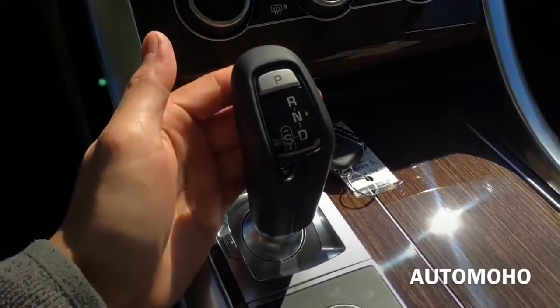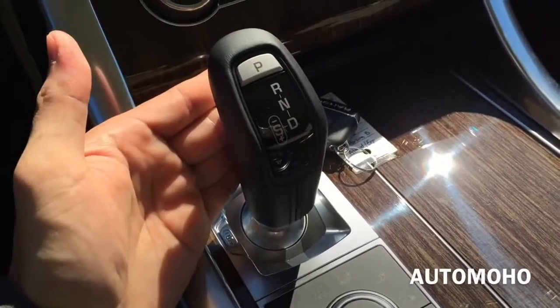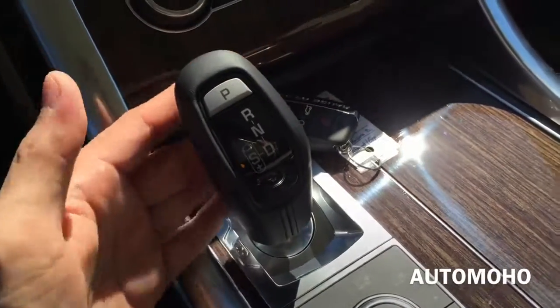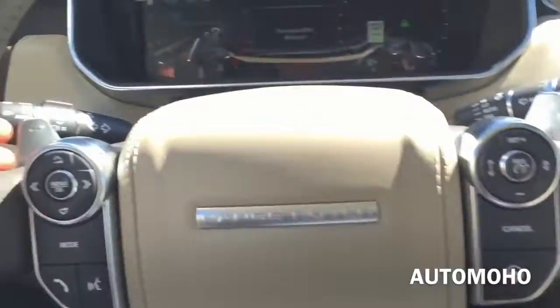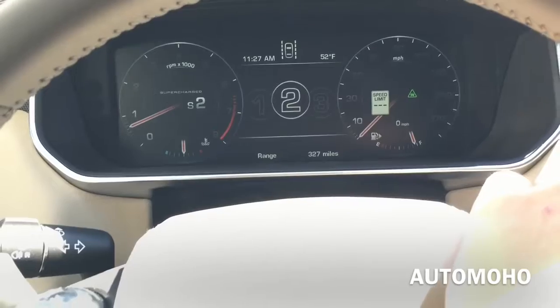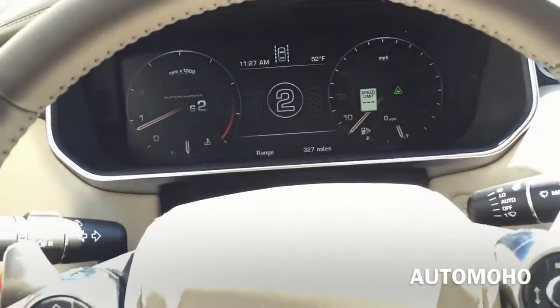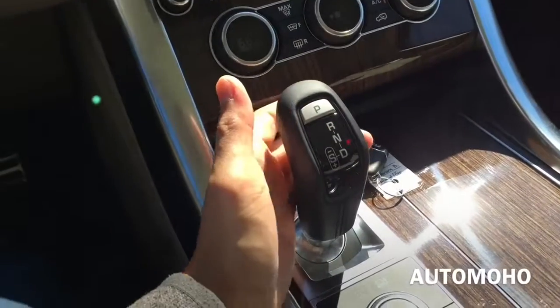And down for neutral, down again for drive, but you have to press the unlock button first. And over to the left for sport mode. That's when you can push it up or down to change gear, or also use the paddle shifters. Very easy to use. And just press the P for park.